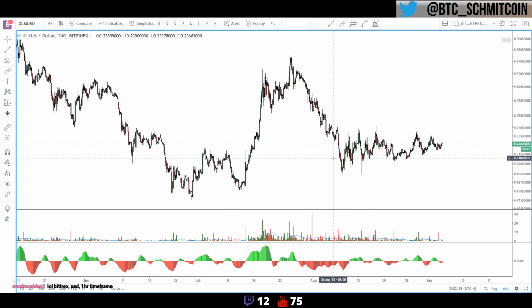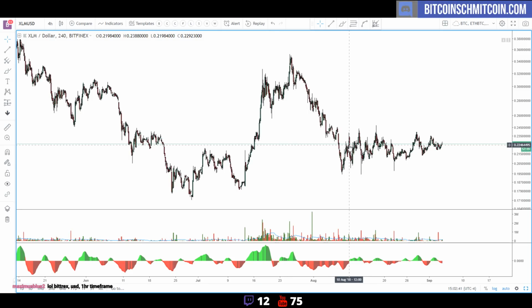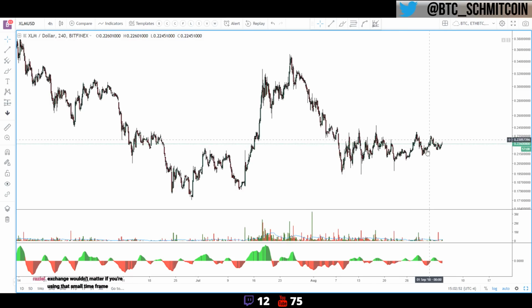Okay, I'm not looking at 1 hour time frames. Bittrex USD 1 hour time frame. Yeah, I'm not going to look at anything smaller than like a 6 hour frame for these alts. That just seems too volatile to do that. I'm assuming you mean this sort of thing.